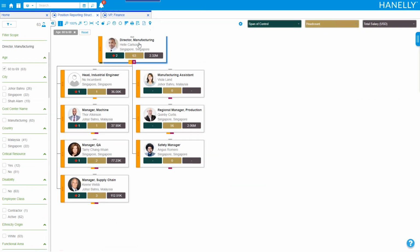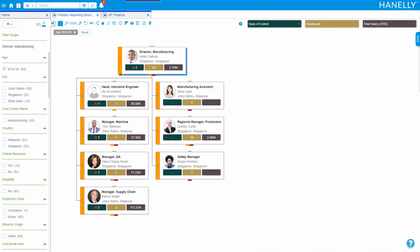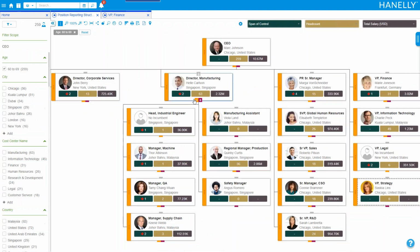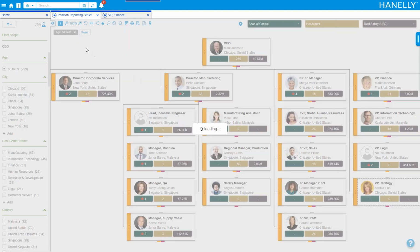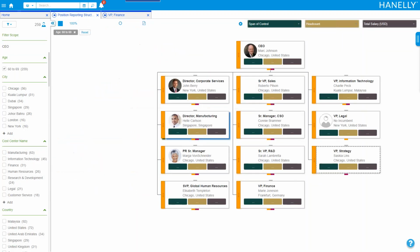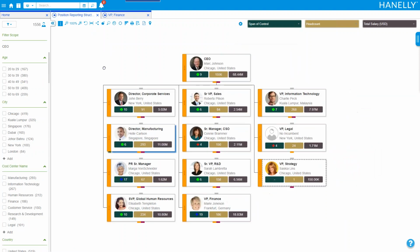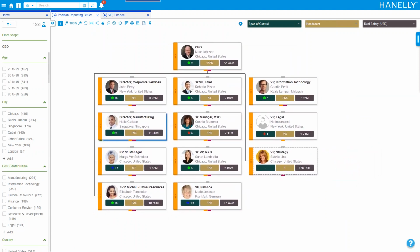So now just going back and following the same train of thought, I want you to think about the other use cases that you may be facing as part of your role within your organization, whether you're an HR person or an executive, and give you another use case.